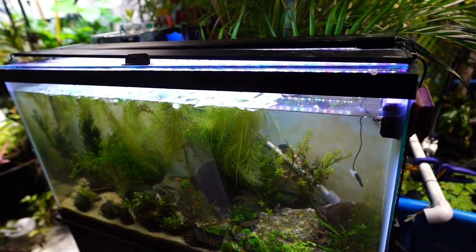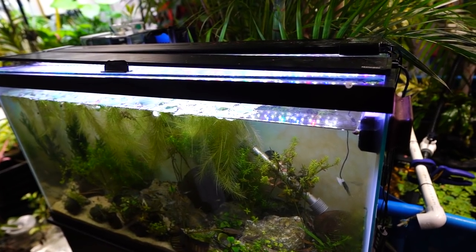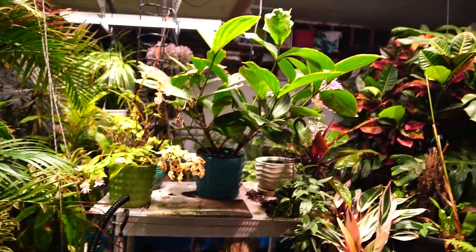This tank is temporary. It's not always out here. This is just because it's going in a room that I'm currently remodeling. And when that room's done being remodeled, the tank is going to go up there. That's what's going on down there. Water parameters and everything else seems good in there.